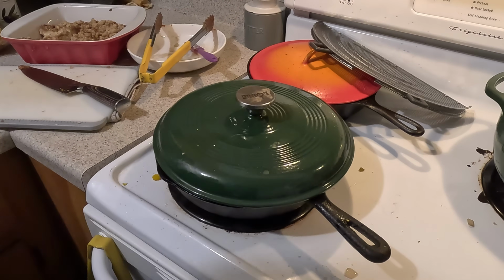There we go. Alright guys, let's give this rhubarb oatmeal bar a try. That's really good. I don't think it's too sweet either. Lots of times with rhubarb you have to add so much sugar because it's so tart. This is good now. Oh yeah, kids are gonna like that.